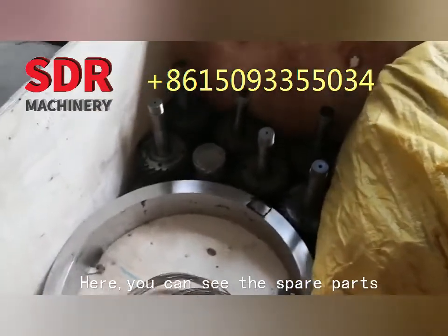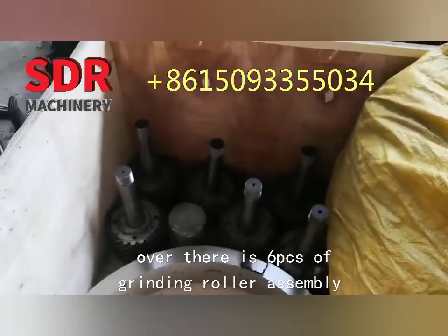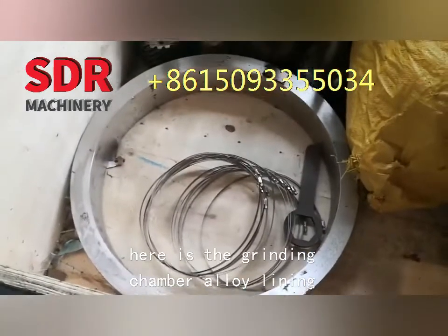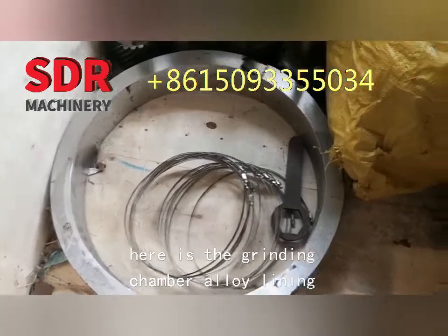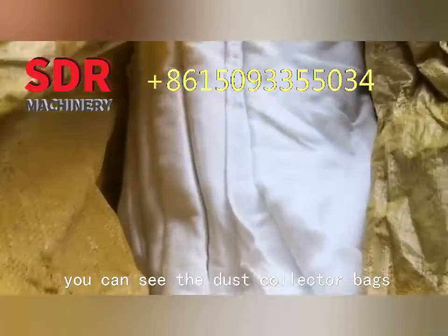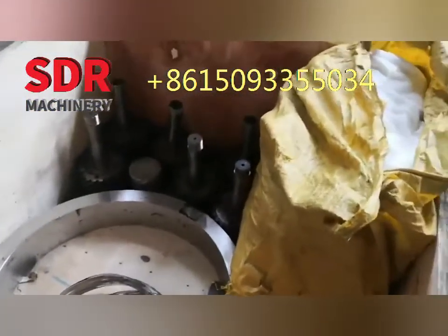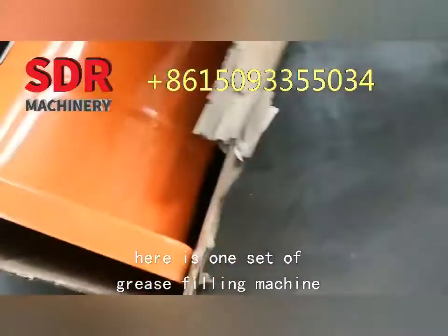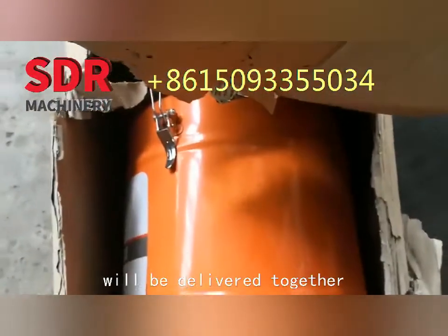Here, you can see the spare parts. Over there, 6 pieces of grinding roller assembly. Here is the grinding chamber alloy lining. In this bag, you can see the dust collector bag. Here is one set of grease filling machine. Will be delivered together.